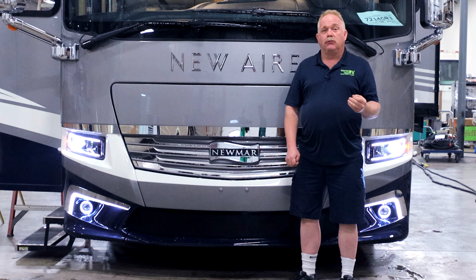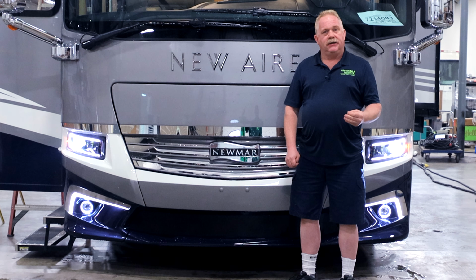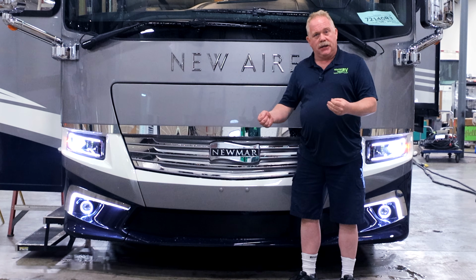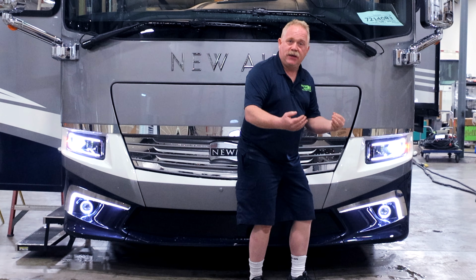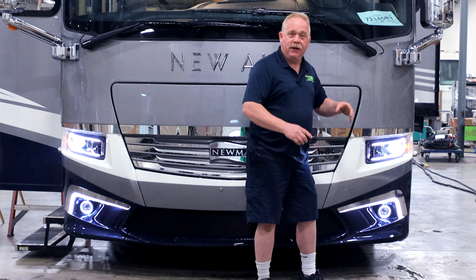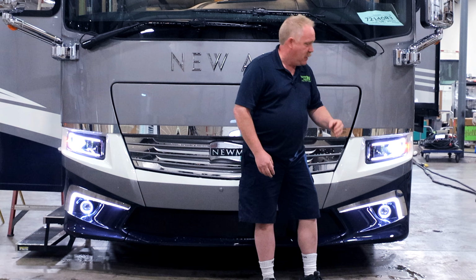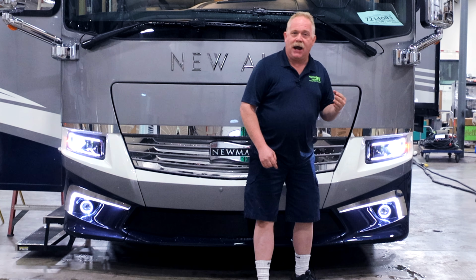Today we got a 2020 Newmar New Air that we did our ultra bright LED light upgrades to. So this is a 2020, and you can see there's a projector lens or a projector eye installed here. That is actually your low beam. And then on the inside, you have your high beam.